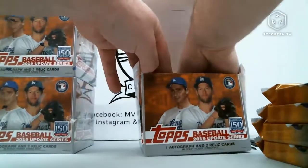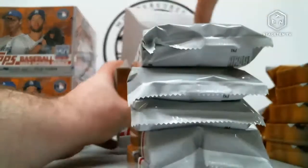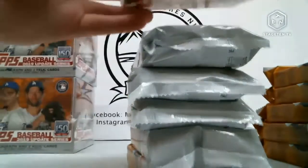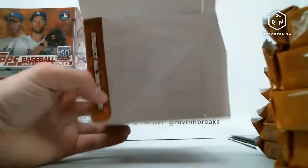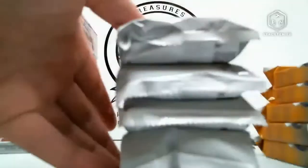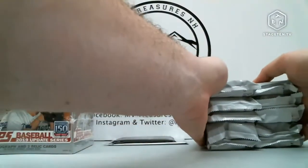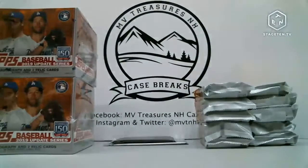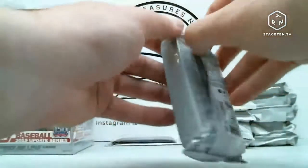So let me get all these out. We've got an empty box here. Show the empty box. And I'll put the box topper back here. Packs there. Good thing I gave myself some space. No, I don't want a reminder about coronavirus. Remind me later. And we will get going.